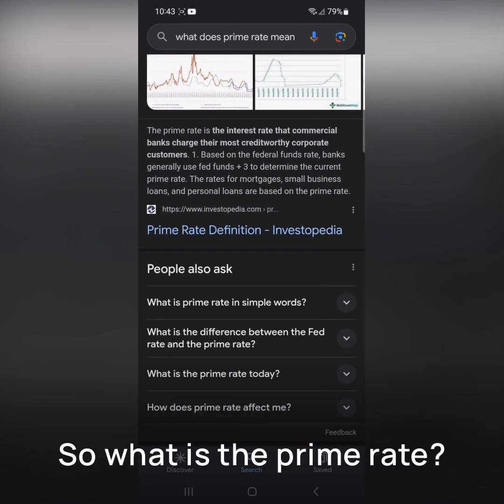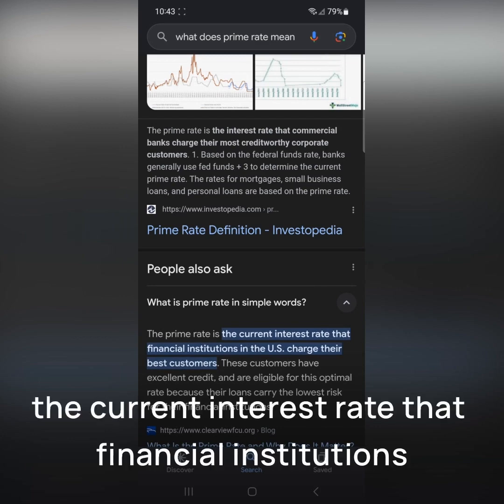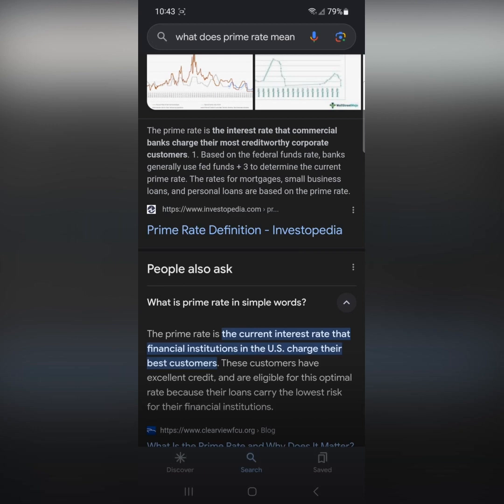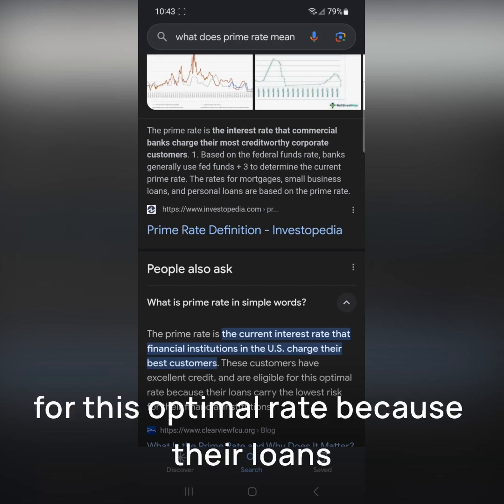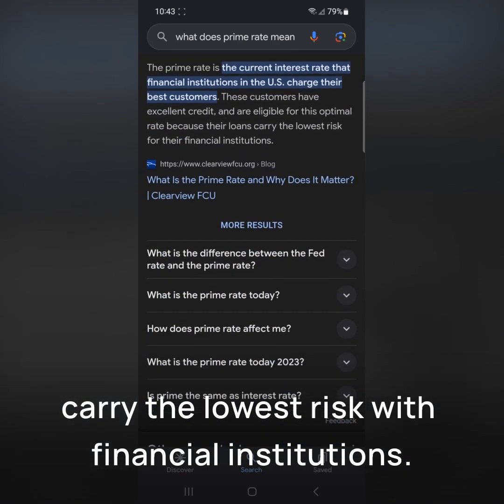So, what is the prime rate in simple words? The prime rate is the current interest rate that financial institutions in the U.S. charge their best customers. These customers have excellent credit and are eligible for this optimal rate because their loans carry the lowest risk with financial institutions.